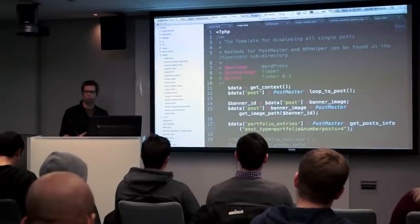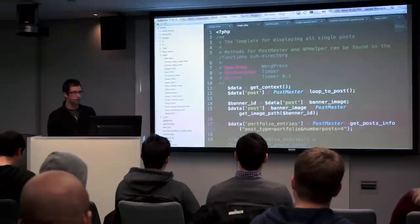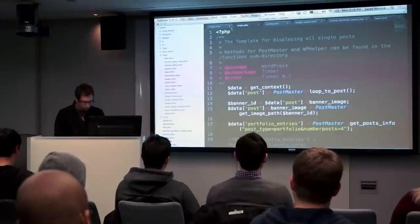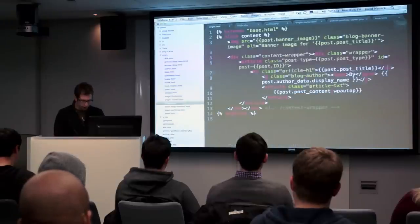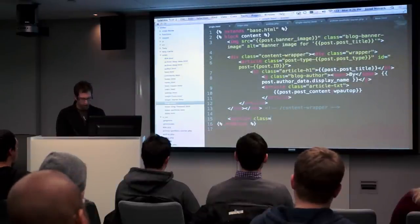So you can look that up in the WordPress codex. That's just standard query language for talking to the WordPress database. Retrieve stuff from the portfolio, but only retrieve four of them. So if I go back into my single.html, let's add a section under here, call it portfolio entries.